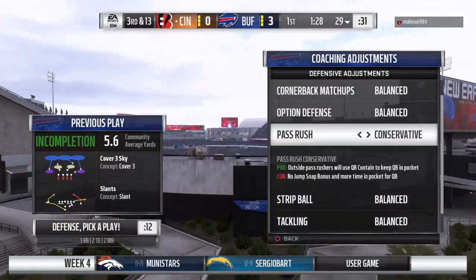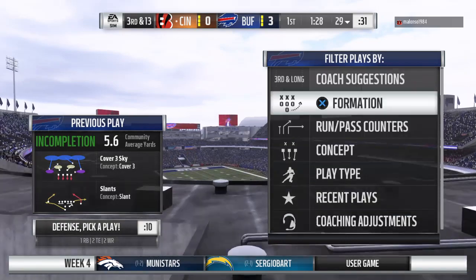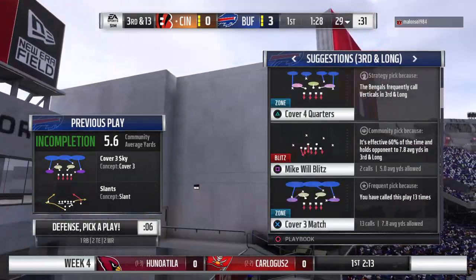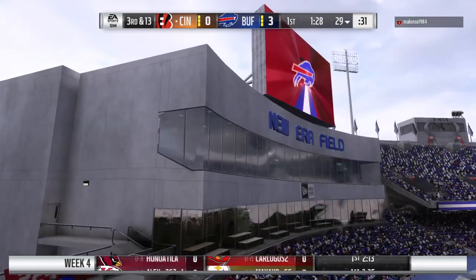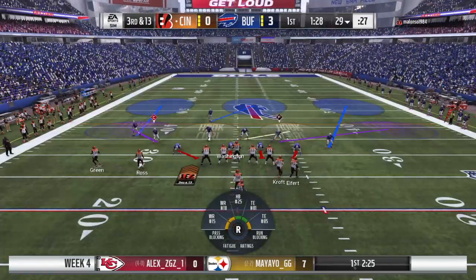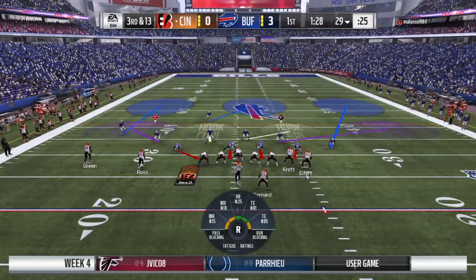How about being able to hit a moving target against a zone before the next guy can get there and make a play on the ball? Not easy for any quarterback, no matter the situation, and there the defense won the battle. An incomplete pass on that last play, and that means they'll need to come up with something here on third down.